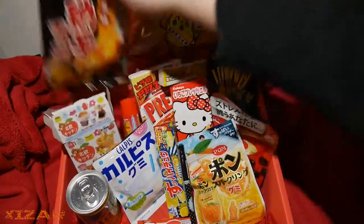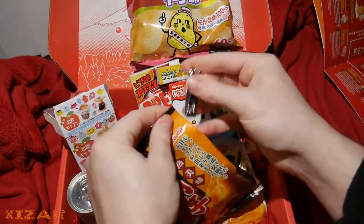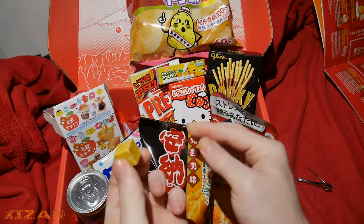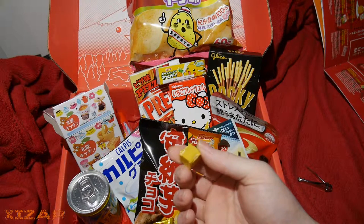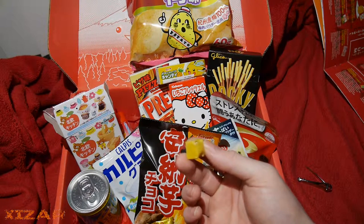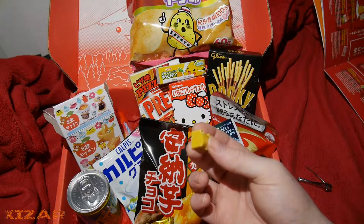Yam white chocolates? This is white chocolate? No freaking way. All-purpose nail clippers. This is white? No way. This is yam white chocolate. Holy cow. Very different to my American palate. Yeah, that's maybe a little gross. Wow. Interesting, but gross.